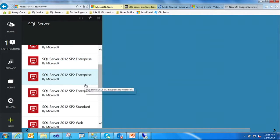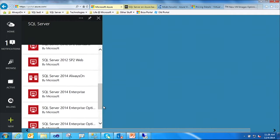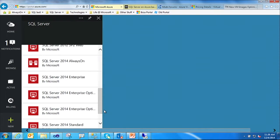We have Enterprise, Standard, Web, etc. Nushin was mentioning how we have these optimized images. So you see, for example, we have one here that is optimized for data warehousing, another one that is optimized for transactional workloads, exactly the same. And then we get into SQL 2014.